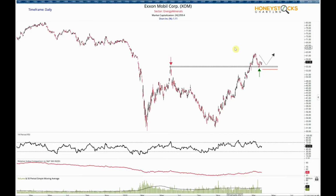ExxonMobil, I think for those of you that are maybe in the camp that value is the place to be, I don't necessarily disagree with it.